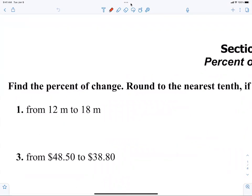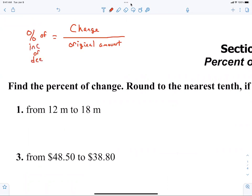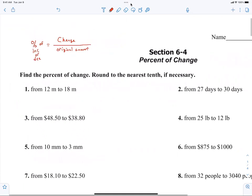Basic formula. It's the change divided by the original amount. That is equal to the percent of increase or decrease. Now, how do you know if you're increasing or decreasing? If the price is going up or down. So again, I don't really make you write increase or decrease because why? Because if you don't know if it's increasing or decreasing, do we agree I'm in a lot of trouble? All right, I'm in a lot of trouble.